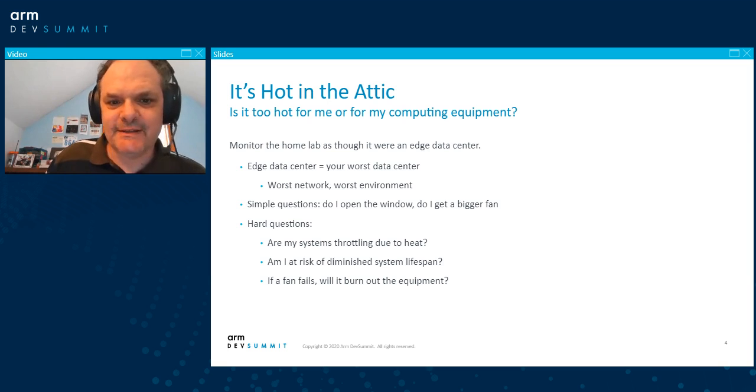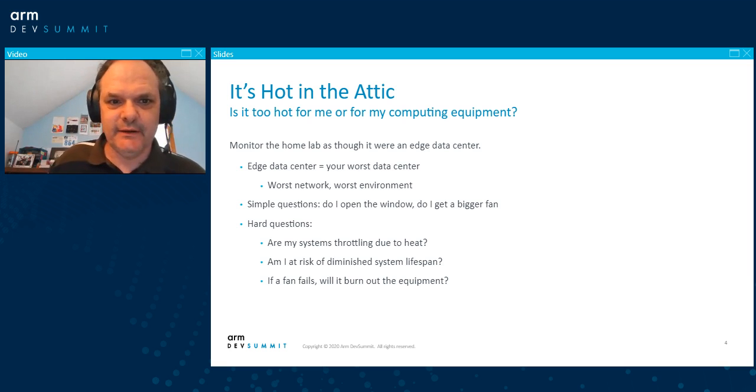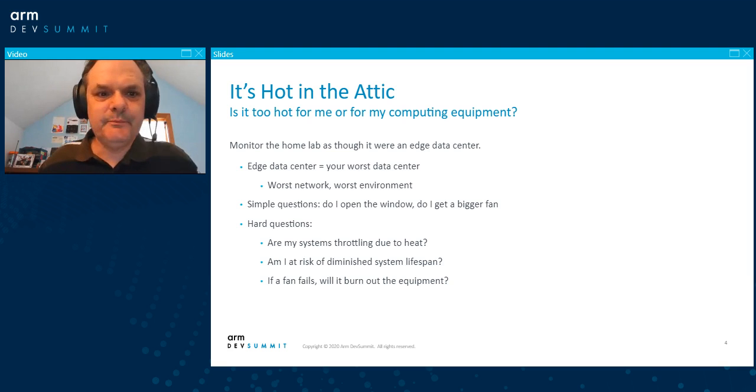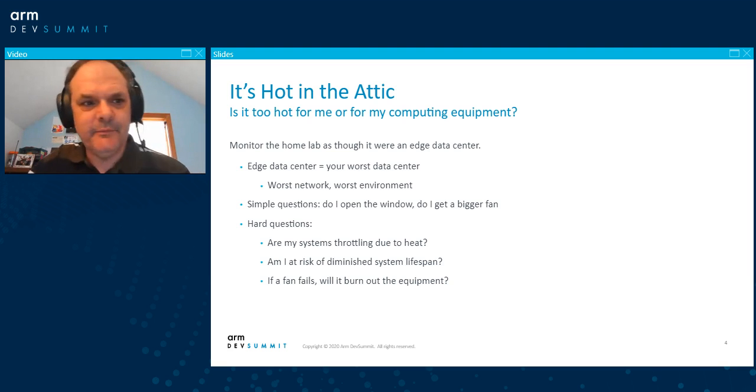So the task at hand is to treat the home lab, treat the attic, as if it were the very worst data center that you had in your collection. It has the worst network. It has the worst environment. It's the least reliable. It's the one that's the hardest to get to if something goes wrong. And see if I can answer some simple questions.